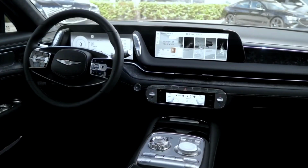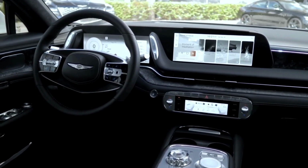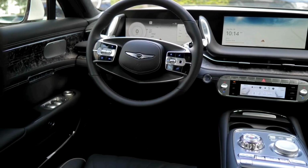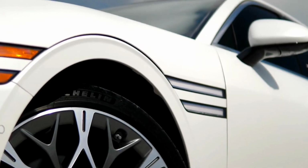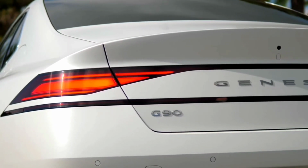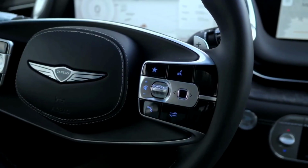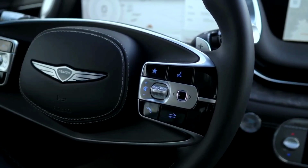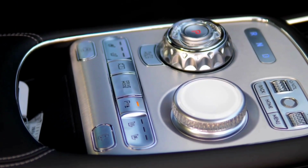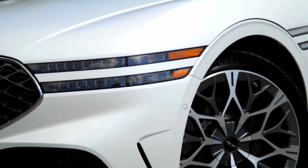Passenger space is generous in both the front and the back seats, and Genesis has incorporated several features intended to take the luxury experience up a notch. An onboard fragrance diffuser, for example, and an antimicrobial sanitation system that cleans both the air and items that are brought into the car, such as smartphones. Of course, features such as massaging front seats and a premium stereo system are also included.